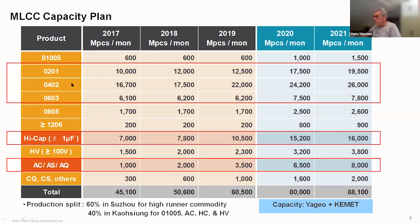The major capacity is in the smaller sizes, as you can see, 0201 and 0402, which have about 50% of the total capacity we manufacture. The second biggest capacity is for high cap, almost 20%. However, the fastest growing area is the automotive grade AC, AS, and AQ ranges. In 4 years, an 8-fold increase from 1 billion pieces to 8 billion pieces has been realized. For sure, beyond 21, we will further invest and expand our capacity.